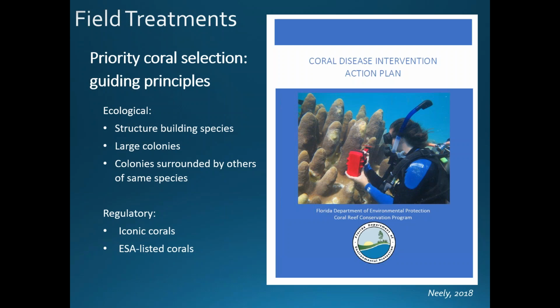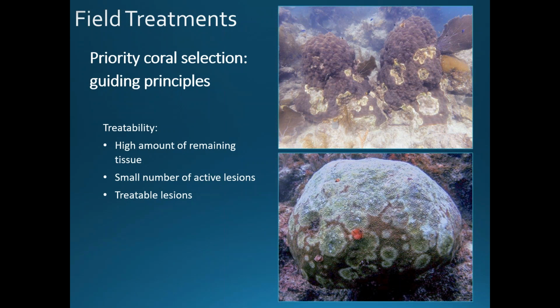And then one that ends up being super important underwater is how treatable these particular corals are. How much bang for your buck are you going to get? Is it worth spending a long time on that one coral to save a lot of tissue, or because that particular one is easily treatable or very difficult to treat?